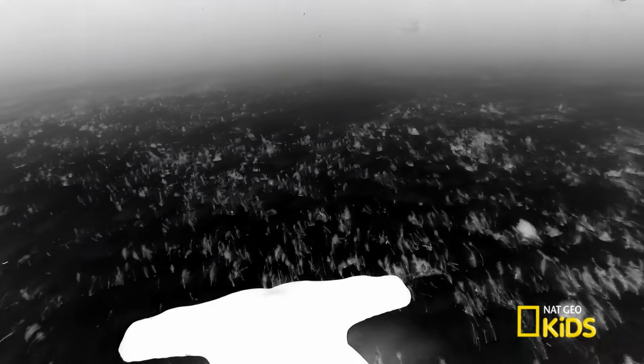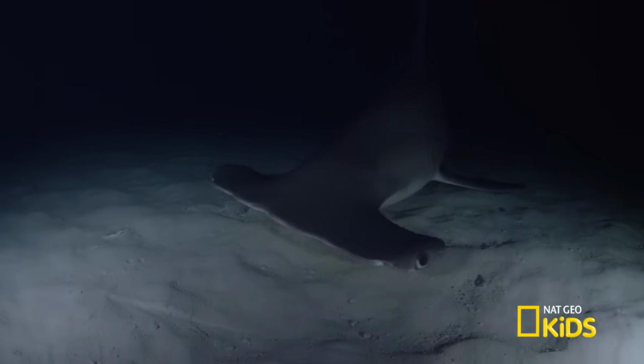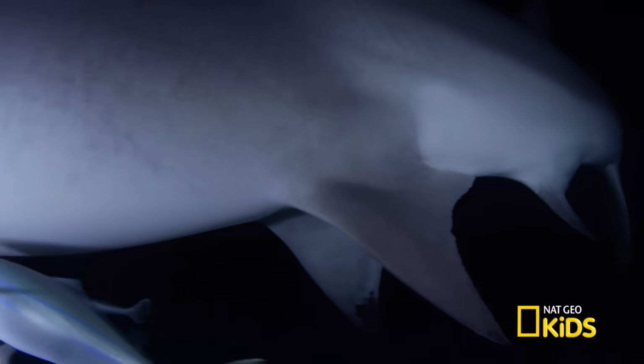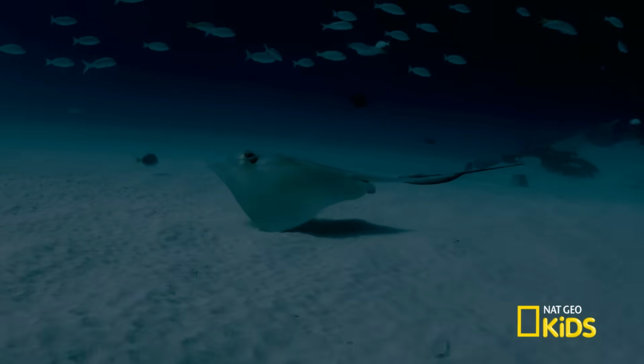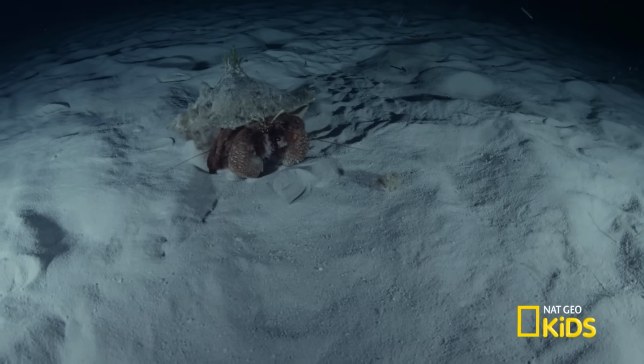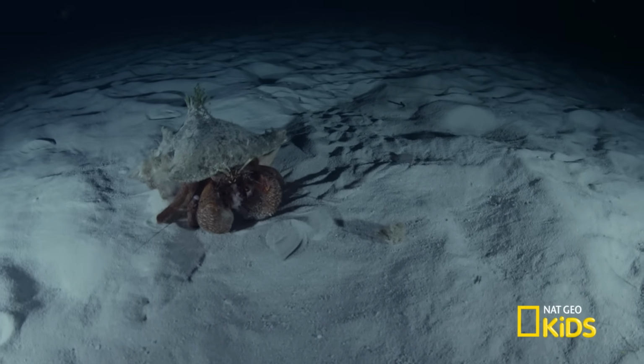The hammerhead's vision presents a striking disadvantage for its prey. But what is their prey? If these sharks are high-performance machines, then they need to constantly run on premium fuel. The great hammerhead's diet includes squid, stingrays, and crustaceans like this large hermit crab.